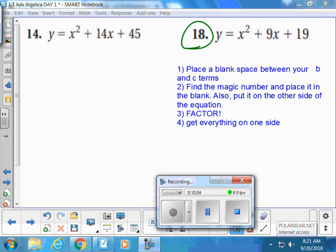Hello, people in the video. My class decided they want to do a real hard one next. So I said, alrighty, let's do one where the magic number ends up being a decimal. So we're going to do number 18 right there that I just circled in green.